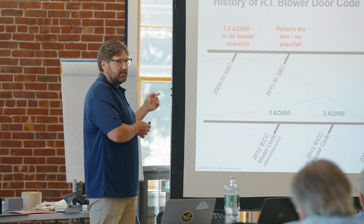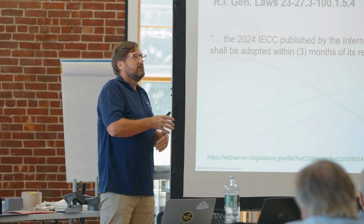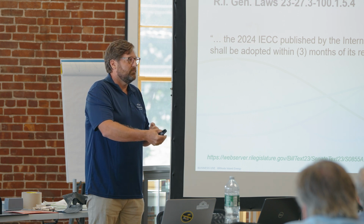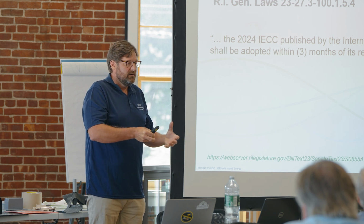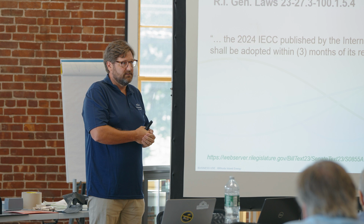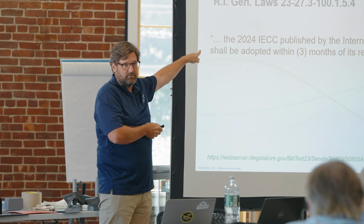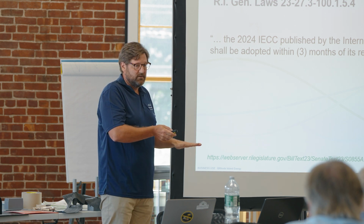But what's happening now is Rhode Island passed a law recently. We will be adopting the 2024 IECC within 3 months of its release with no amendments, and subsequent editions of the IECC will be adopted within 1 year of publication. So we're going from essentially right now, our code is close to what 2009 is, equivalent. We're going from 2009 to this code, 2024. This code is very different than what we're doing now in a lot of ways, all right?